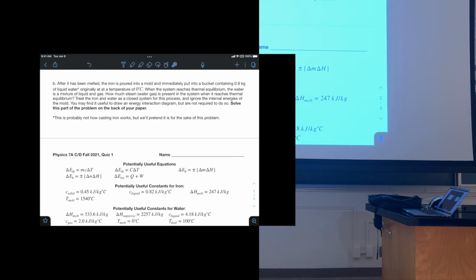In part A, it started as a solid, warmed up and turned into a liquid. Now it's starting as a liquid and is cooling down and turning into a solid. Okay? So that is the problem. I will give you the opportunity to work on this on your own, but those are some hints that I will give you. Like I said, these practice problems will be up in the next 20, 30 minutes. The solutions will be up on Thursday.